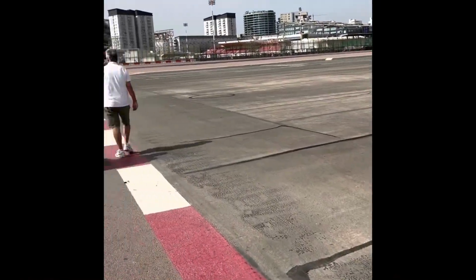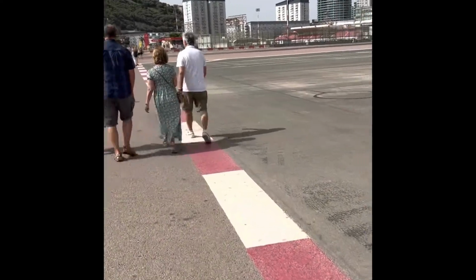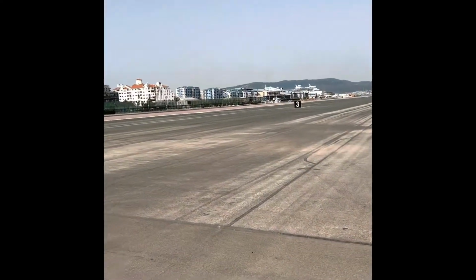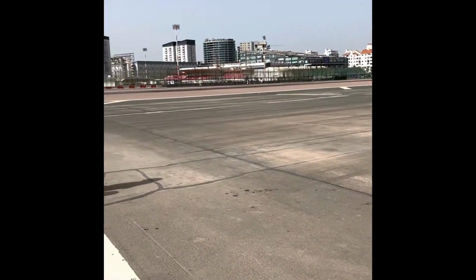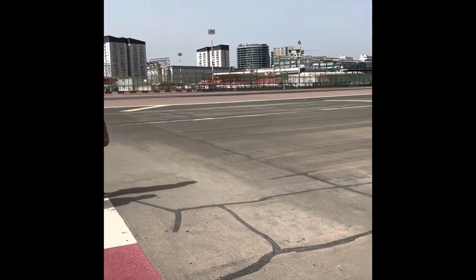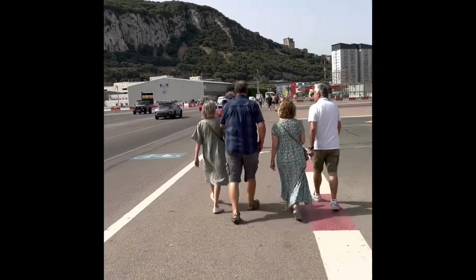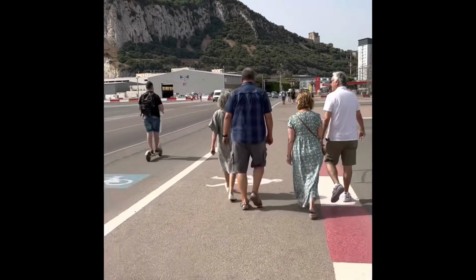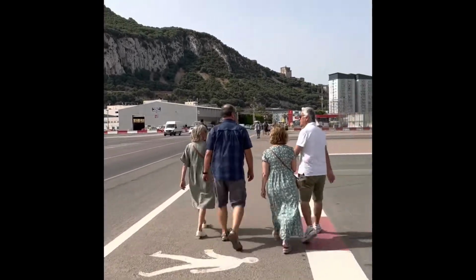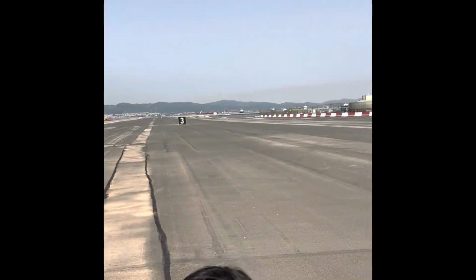Alright, so we parked the car on the same side and we just walked over. It was fairly easy. You just line up and they stamp your passport and that's pretty much it. It took less than 5 minutes. But if you are entering Gibraltar by car, you would have to line up and go through customs and everything. And the line was not even moving. It was huge.